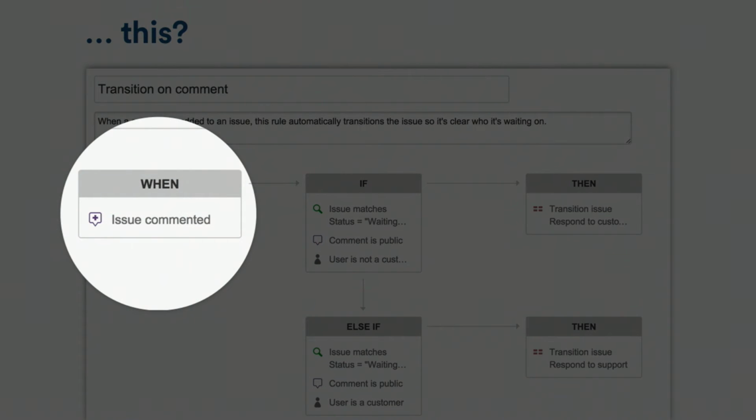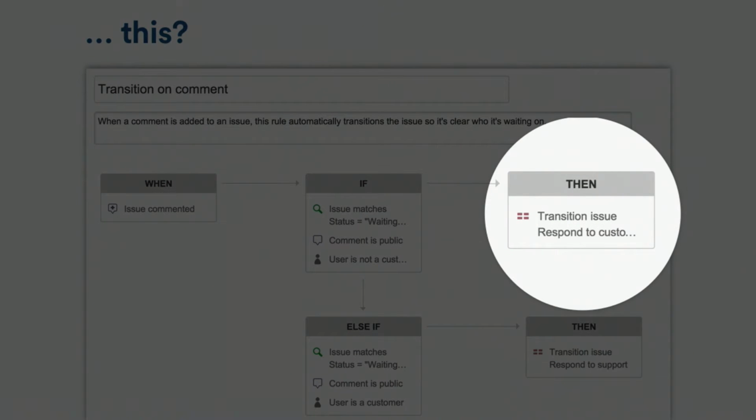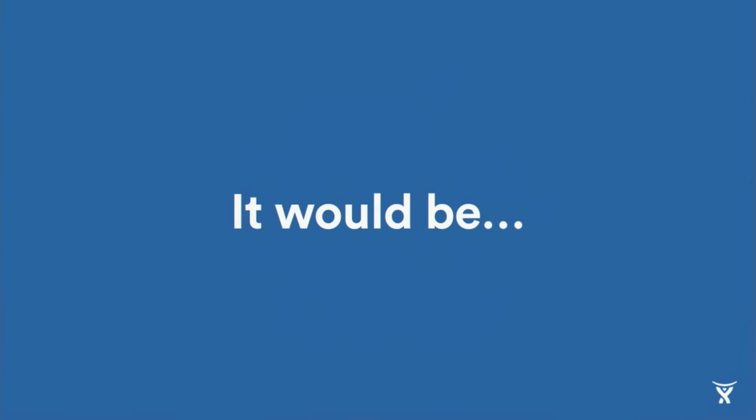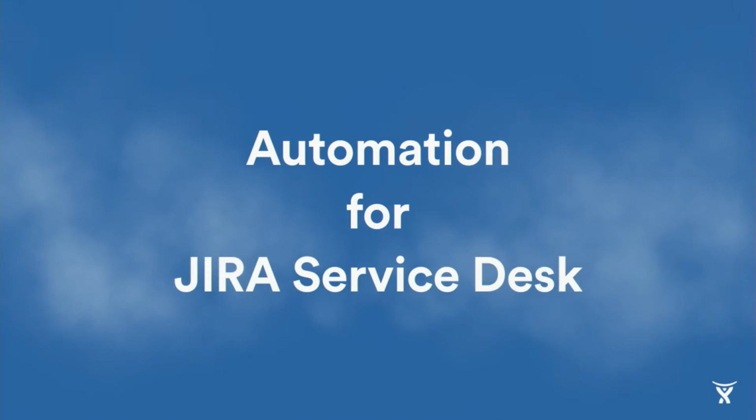When A happens, if B is true, then do C. How cool would that be if that was a thing for your JIRA Service Desk? Well, I say it would be actually automagic, right? This would be automagic, and it actually is automagic. Because I was just showing up the JIRA Service Desk automation engine UI, and I'm introducing the automation for JIRA Service Desk. And now I'm going to let Ed step in, and I'm going to introduce you to the automation feature available for cloud and server installations and extensible endlessly. Ed, please.